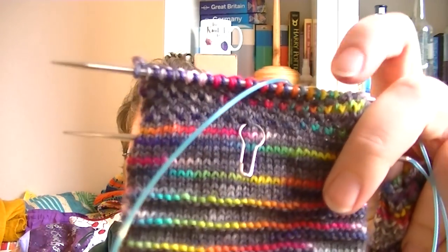It's just those little blips of color that you slip stitch off. The only problem is I quit and I didn't write down where I was. But if I see it correctly, I'm on a purl row, so I can find out where I am. Looks like I just did the first row of four.